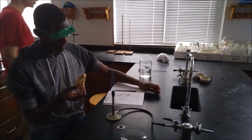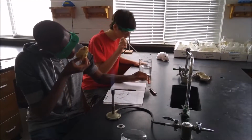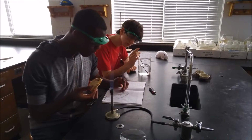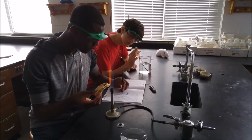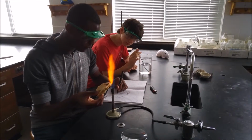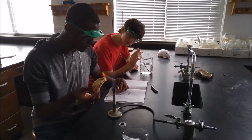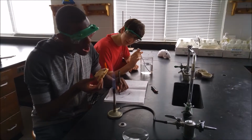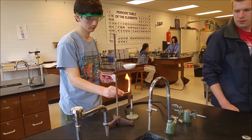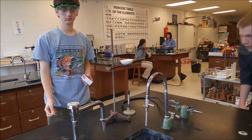Remember, students, always pay attention while heating substances. When you're inspecting it, hold it palm up. Hey, your shirt. No. Roll it up. Never leave a Bunsen burner unattended.